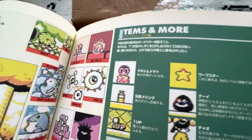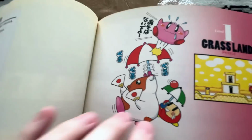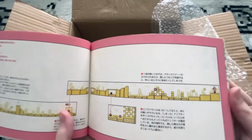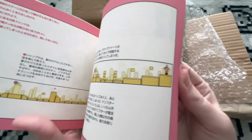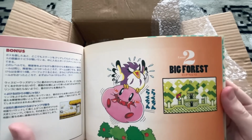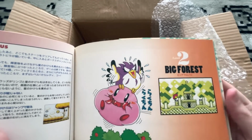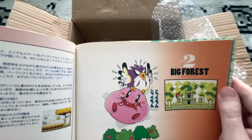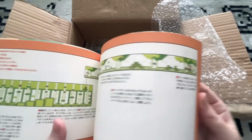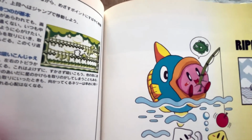Not a fan of Gooey. Gooey sucks. But Rick the hamster does not suck. Rick the hamster is amazing. But yeah, I think this is a fairly basic Kirby game, and there's not much to the levels, but I think the final 2 worlds have a bit of a challenge to them, and there's a bit of spatial awareness puzzle solving, which is always kind of fun in a Kirby game. Oh wow, look at that.